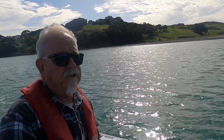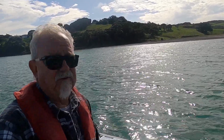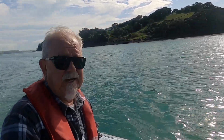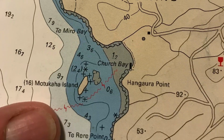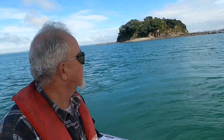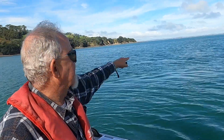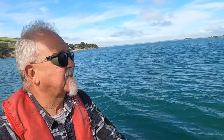Bay called Church Bay on the west side of Waiheke. Beautiful little bay, and quite sheltered. It's got an island off it, a little island just here behind us. And I think you can get through there around the land side of the island at high tide. There's a bit of a sandbank here, but that's the island of Church Bay. Just a stunning little spot.